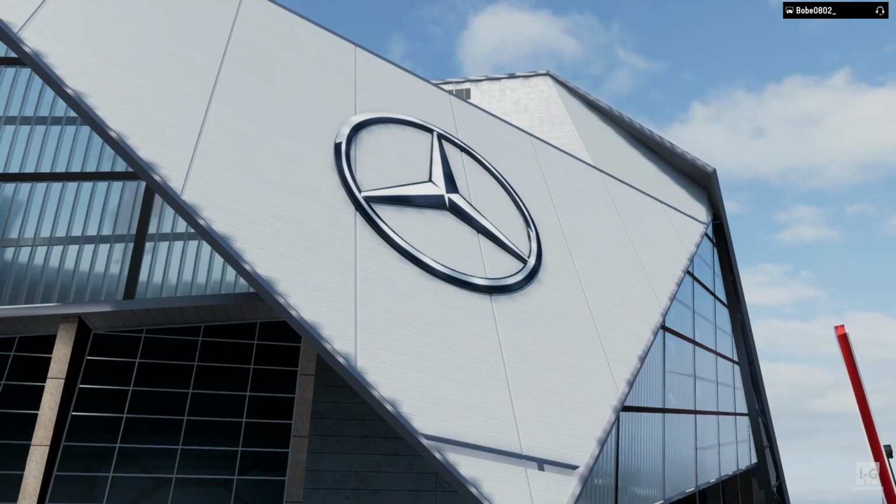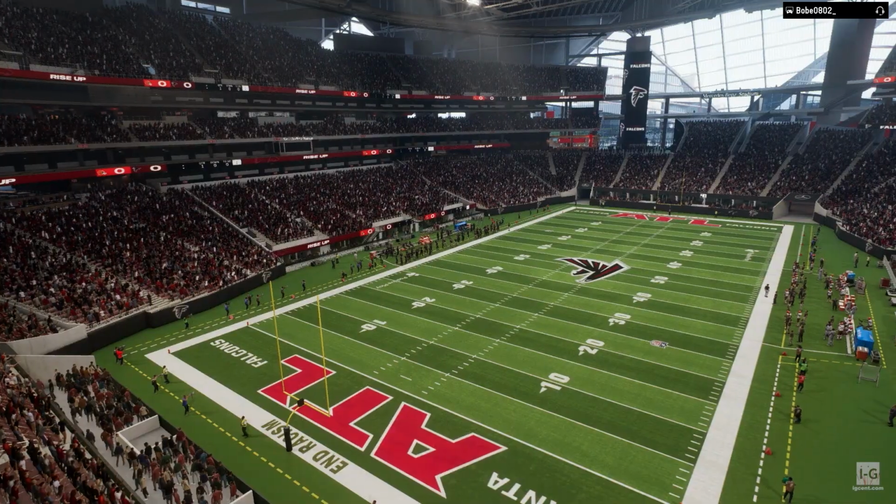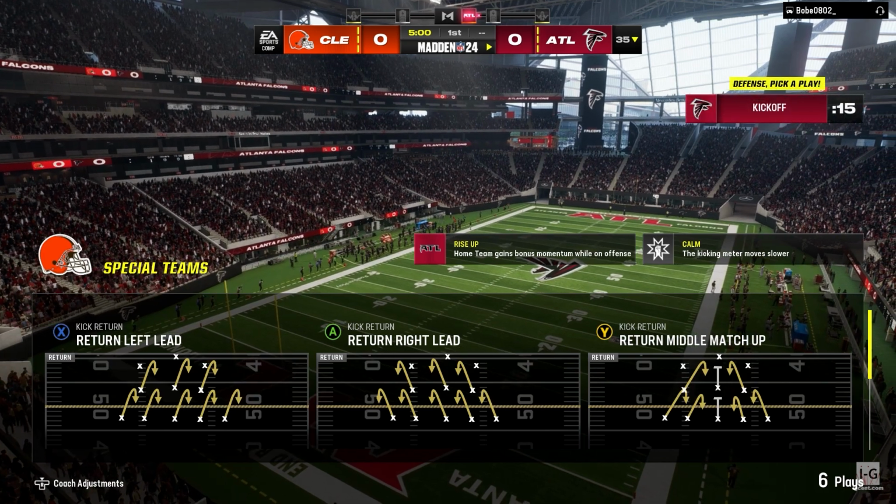Coverage of the National Football League is on the air. Coming up, we've got what should prove to be a good one, as it'll be the Cleveland Browns taking on the Atlanta Falcons.